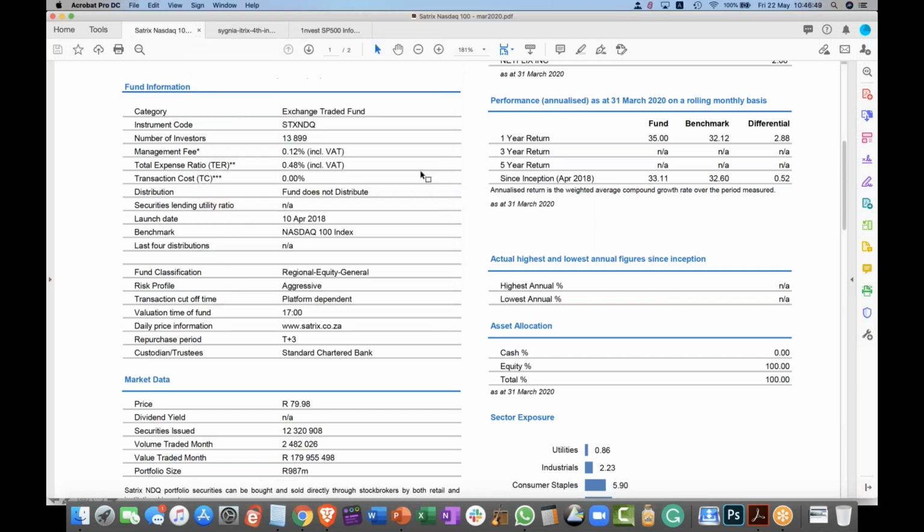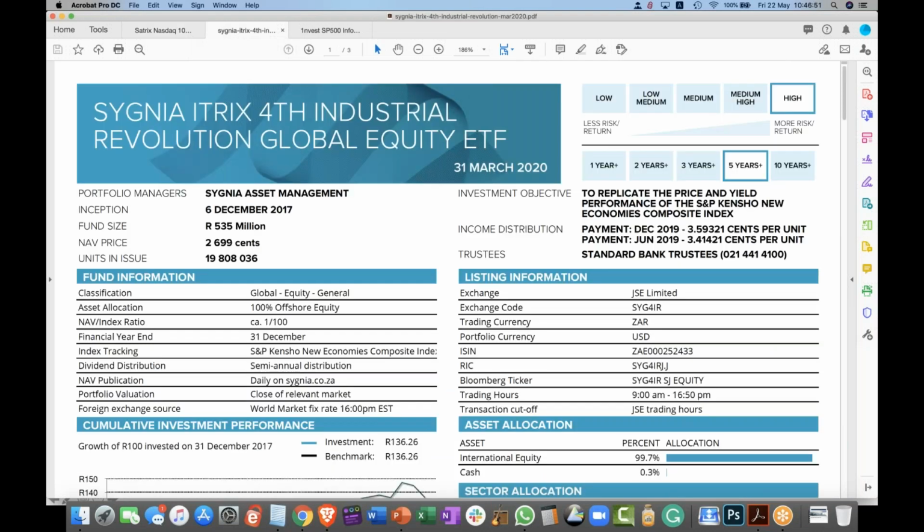So there's our Satrix Nasdaq, and then the Sygnia Itrix Fourth Industrial Revolution Global Equity ETF. Very important: Sygnia also has a Fourth Industrial Revolution Unit Trust, and they are slightly different. The ETF is completely passive. In the unit trust, they take the same stocks, but Sygnia decides what weightings to give those particular stocks. So the index they're tracking is the S&P Kensho New Economies Composite Index.